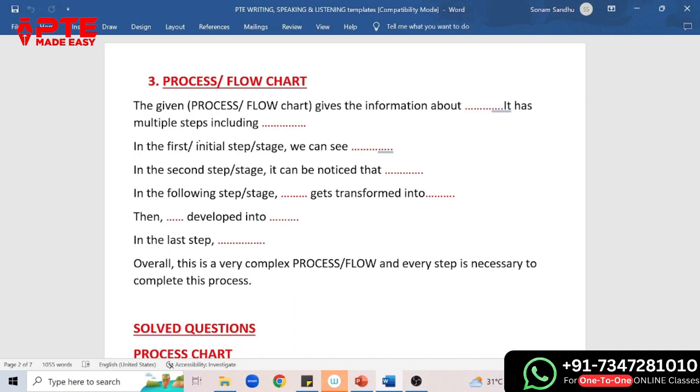In the first step, or in the initial step, or in the initial stage, we can see dash. In the second stage, it can be noticed that dash. In the following step, dash gets transformed into dash. Then dash developed into dash. In the last step, dash. Overall, this is a very complex process or flowchart, and every step is necessary to complete this process.